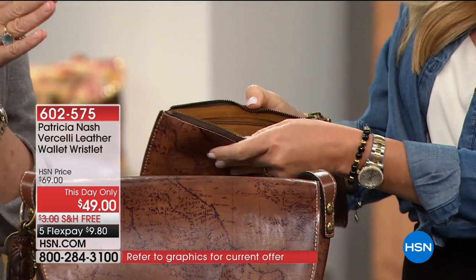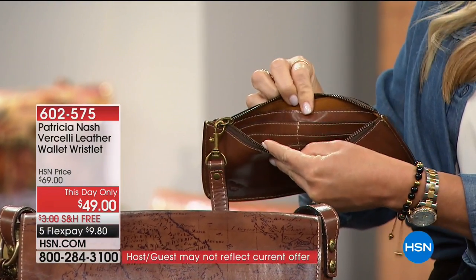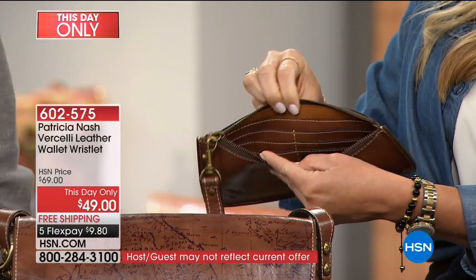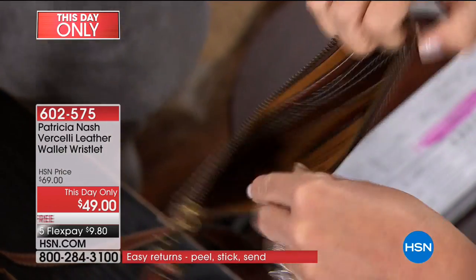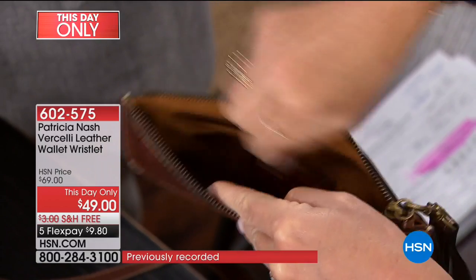You'll have the credit card wall, right? Let me show you that. And then the zip pocket. And then you could slip that little phone in there, your keys, whatever. Look at that. So it's really a flexible wristlet. See, there's all the places for all your credit cards, hopefully an HSN card's there. If not, you can open one up and save $10 off your first purchase.